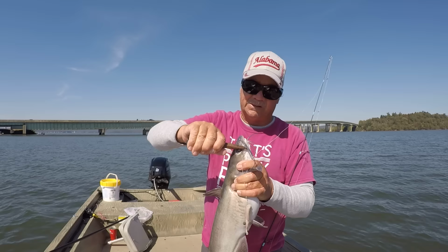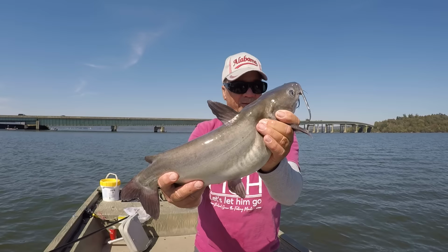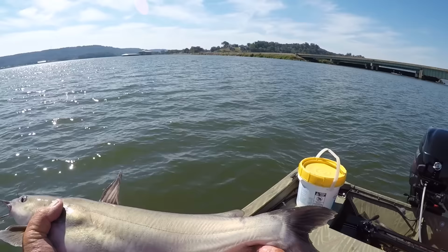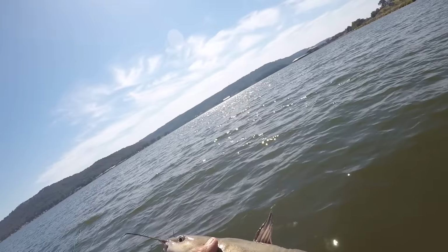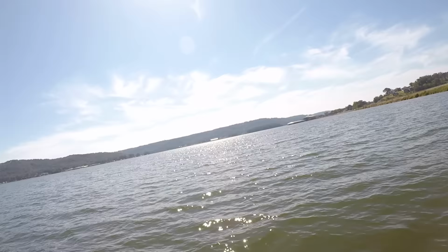Roll that hook out. I'm going to retie the knot. That was a heck of a battle. Big old pretty, pretty channel cat. And there he goes. I tuckered him out. That was a long battle.